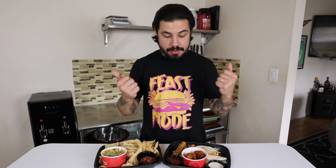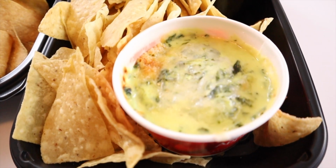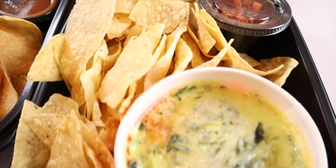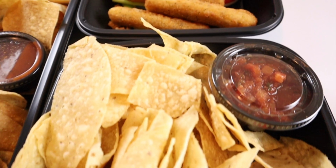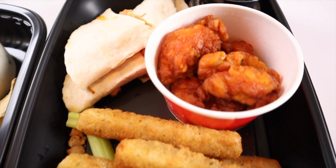So we have Applebee's appetizer sampler, and they come with chicken quesadillas, mozzarella sticks, boneless buffalo chicken wings, and then the spinach and artichoke dip. Just to note, I had mentioned it before, this was all just part of their appetizer sampler, whereas with TGIFridays, I had to order the spinach and artichoke dip separately just so that it was a good comparison of the two. I'm gonna get started with the chicken quesadilla.